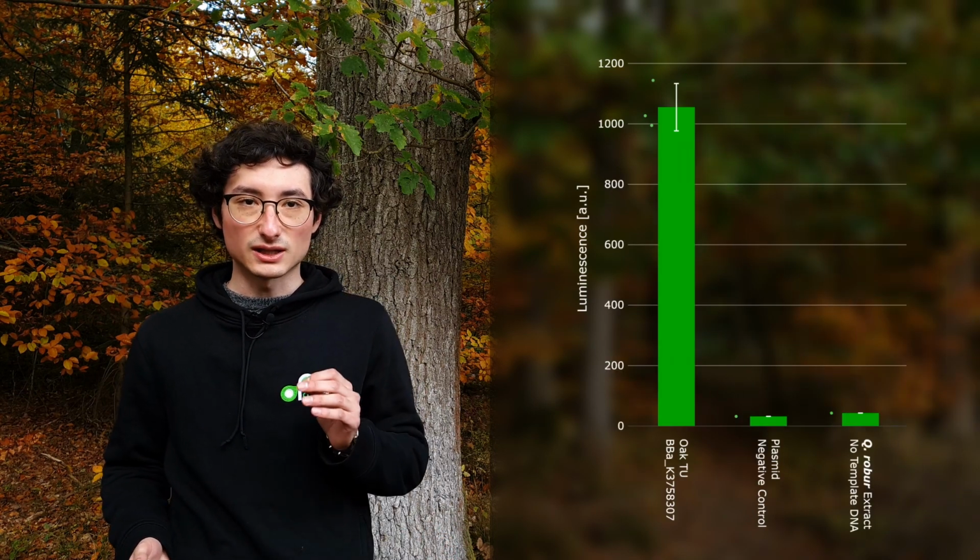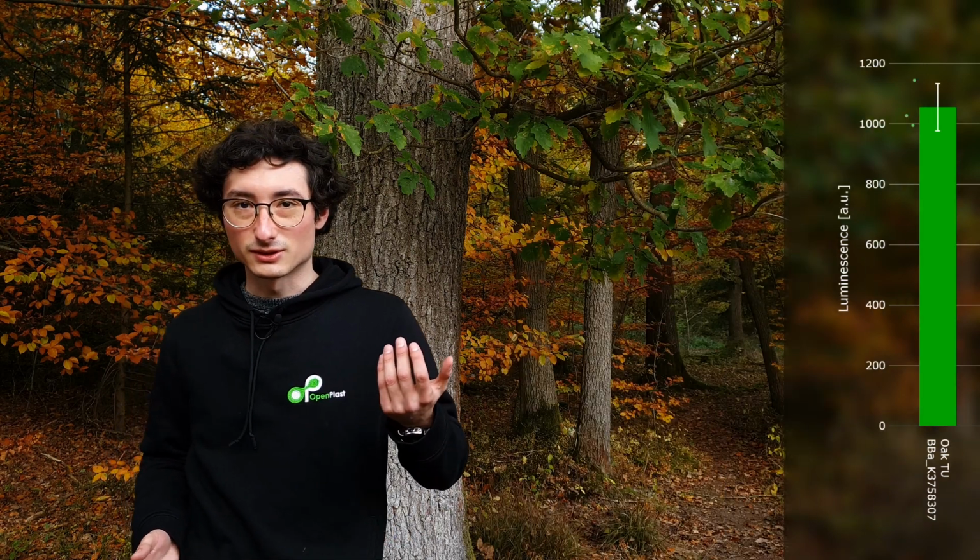We could show that all of our optimization efforts bore fruits and led to successful gene expression in our oak cell-free system. This allowed us to optimize its reaction mixture, making it possible to characterize even endogenous oak parts. Out of our 157 parts, these are my favorites.